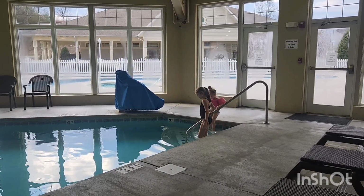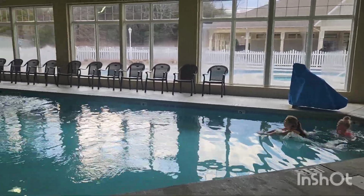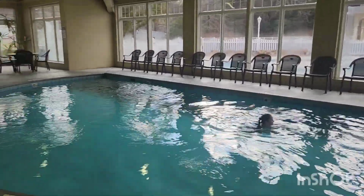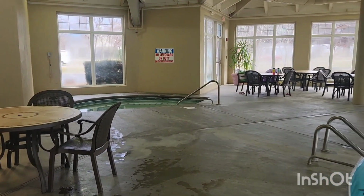Is it warm? Anyways, so here is the pool area and the jacuzzi.